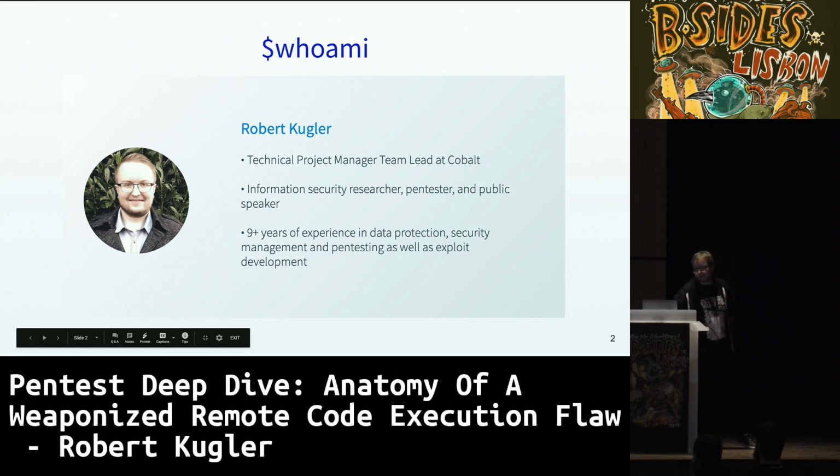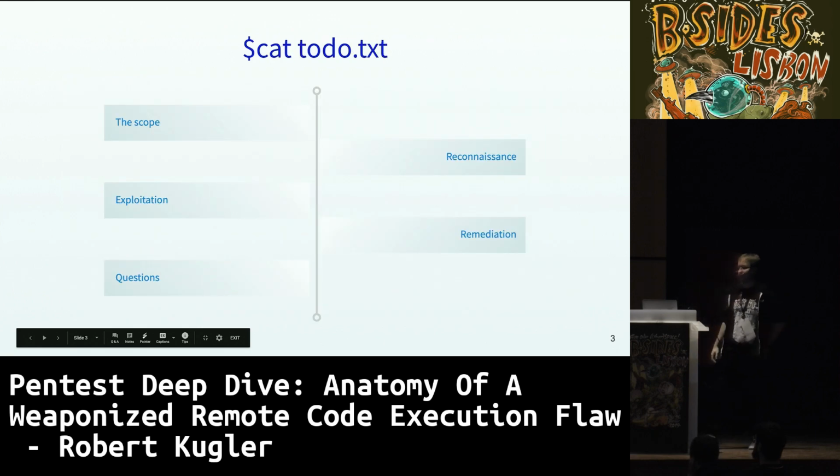So, let's see what is on our to-do list. Since it's the whole story of a pen test, it starts with the scope. It continues with Reconnaissance. Then it goes to the exploitation part, the fun part. And then we are looking a little bit into remediation. This will be a little bit more generic, and then I'll keep it open for questions. And I hope you do have some.